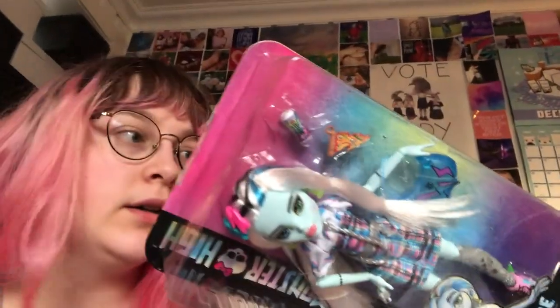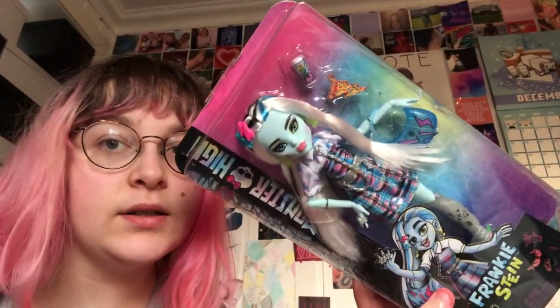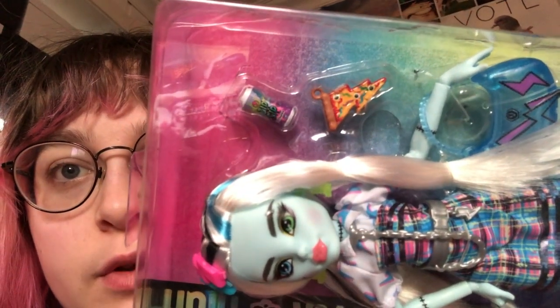And then we have Day Out Frankie, which is exciting. Largely the same food as their Cordal, but I think it's, I don't know, it's different. Yep. Oh my god, there's a ring. Look at that ring.